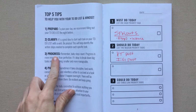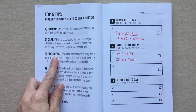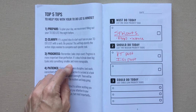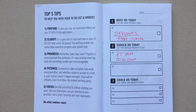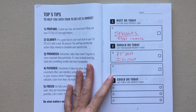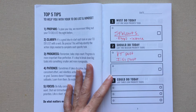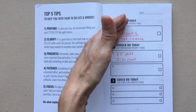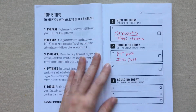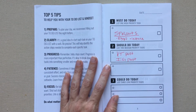Okay, progress, number 3. Remember, baby steps count. Progress is more important than perfection. It's okay to break down big tasks into something smaller and more manageable. And I completely agree with that. I am all about slow and steady wins the race. I always think of the tortoise and the hare, because I can be going all day long and still might not finish even this to-do list because other things pop up or I get distracted. I mean, it happens to everyone.